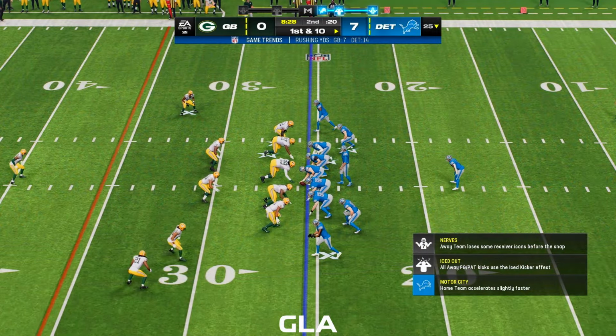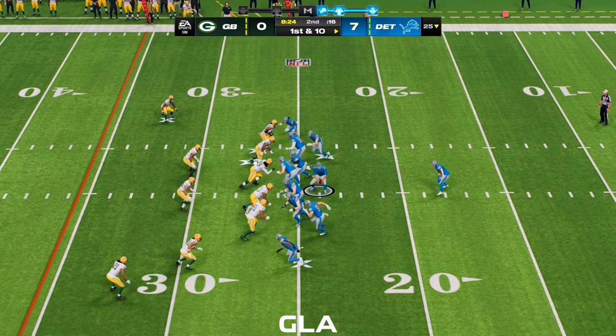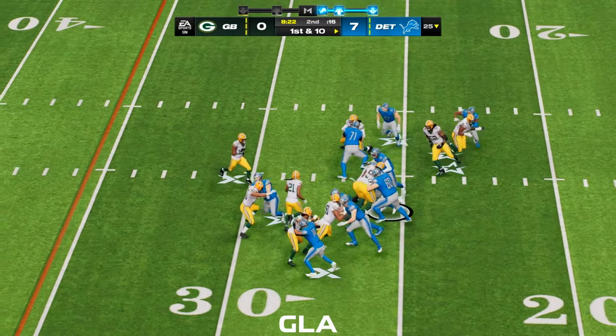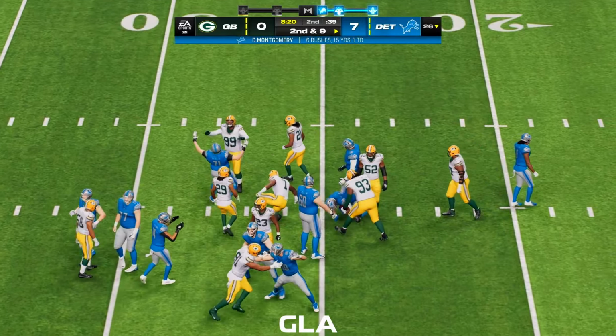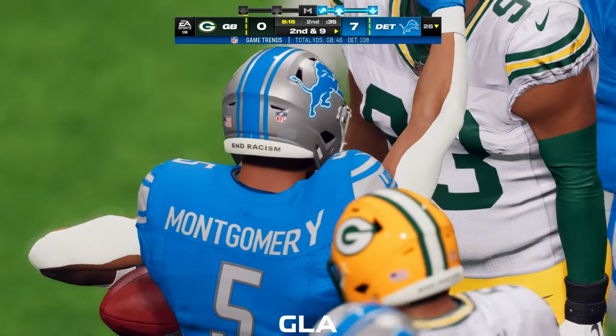DBs love when they pump the brakes, don't they? Yeah, that's really a whole lot of fun. It's almost like you said, listen, if you're going to sell the go, just go. Let's see who's faster. And not much to speak of. Call it a one-yard gain up to the 26.